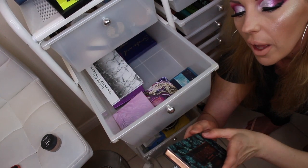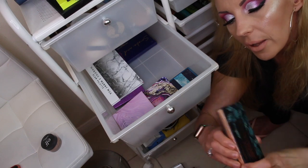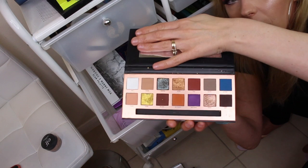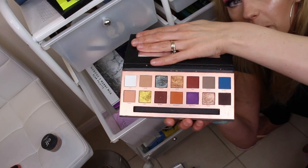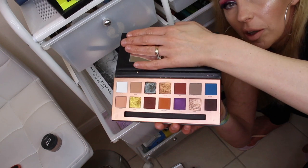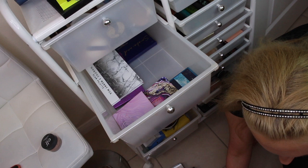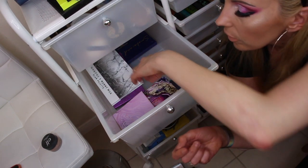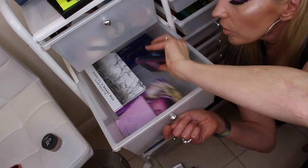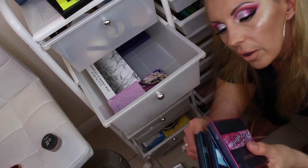Another AliExpress Focallure Ever Changing. And that's the dupe. I think they were trying to dupe, I forgot what it is, ABH Cosmetics, the one that nobody liked. I forgot the name of it. So I'm gonna put this next to the other one that looks similar, the ABH dupe. Then we got these Huda Beauty dupes by Beauty Glazed, and my hair is all over them.